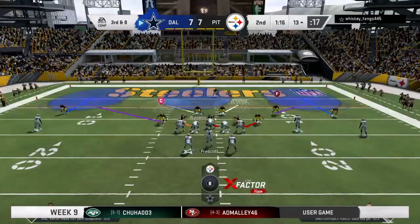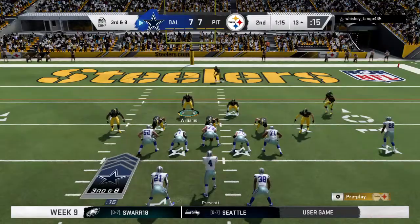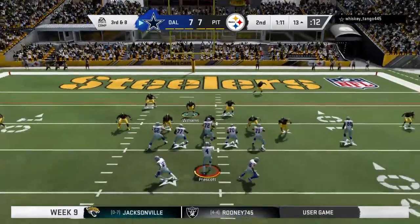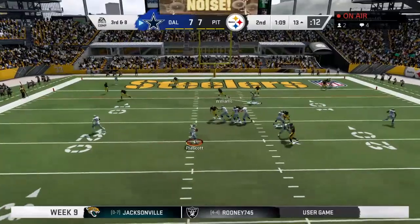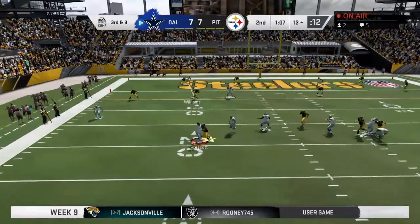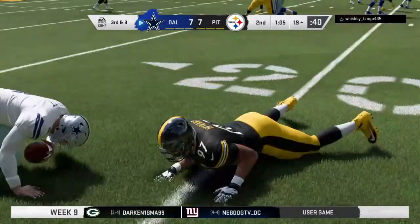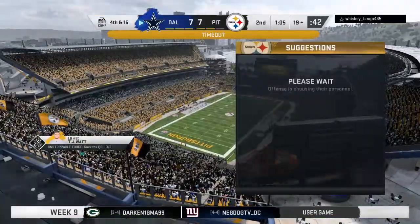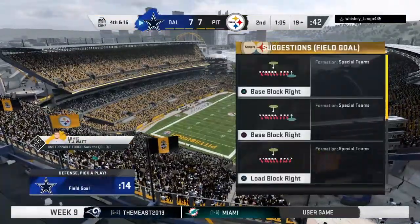Well, good field position to start the drive, but under the gun now here on 3rd and 8. Prescott from the gun. Now the pressure gets there, and he goes down just inside the 20 at the 19. Now the Steelers use the first of their 3 timeouts.